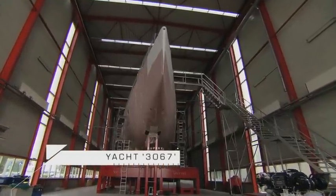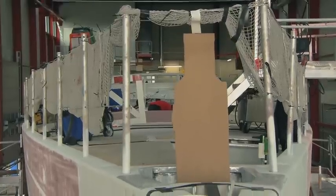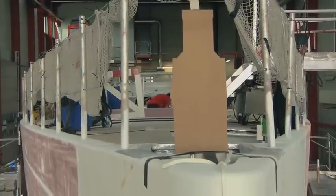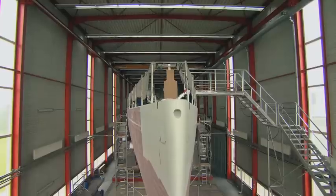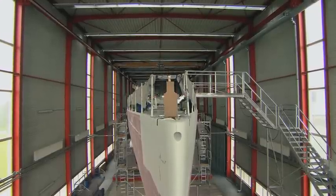In the other shed, the aluminium yacht 3067 is also right on schedule. We are actually good on schedule. Painter is well on the way with fairing off the hull. A lot of systems are in the boat already. We are on schedule and we are ready to launch her next summer.